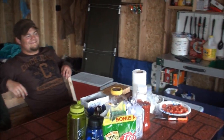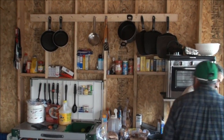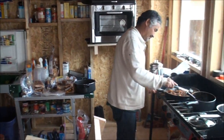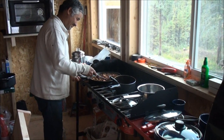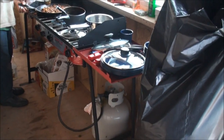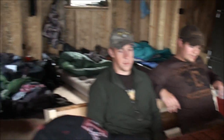Paul and John getting ready to eat. This is our kitchen. There's pot holders. We're having Frito pies tonight. It's like Fernando's mixing up something special. This is all our sleeping back here.